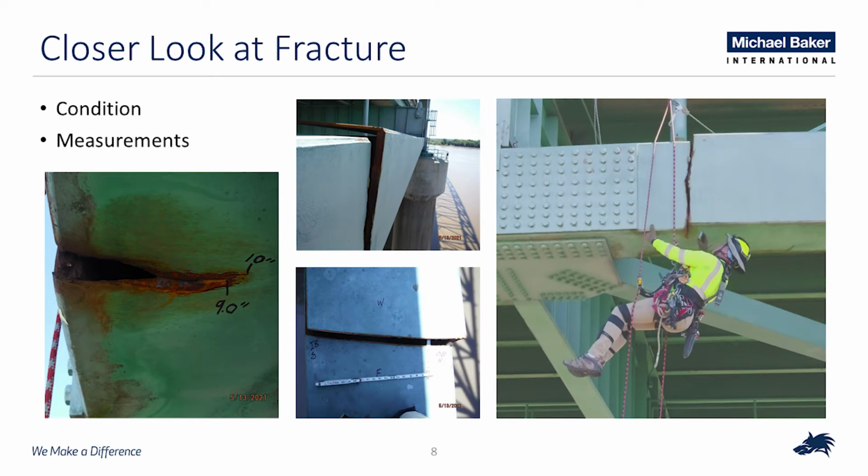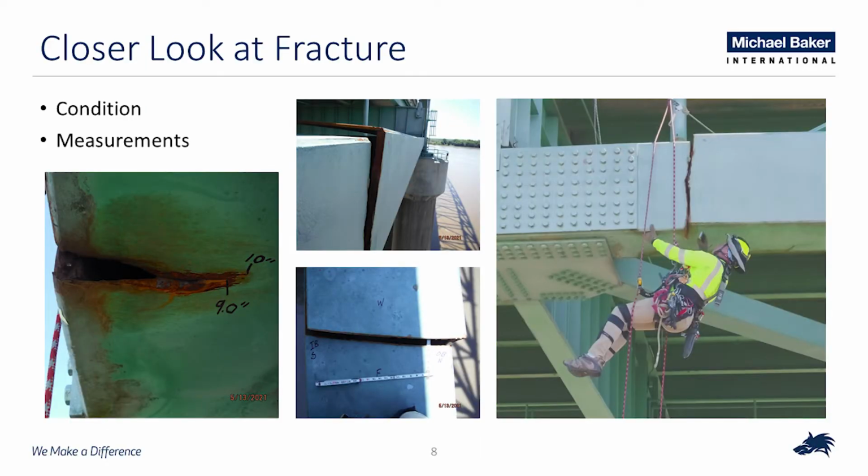We had to understand that condition that was out there. And that's where Jeff comes in. Jeff is one of the leaders of our rope access team, and he volunteered for this mission to go out there. To really take advantage of Jeff's inspection, we took an innovative approach. We used the drone and set up a meeting with Jeff, essentially a WebEx meeting, if you will, or a Teams meeting, whereby we took the drone and live streamed it to YouTube.